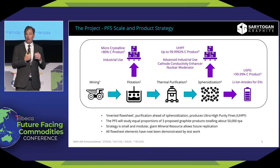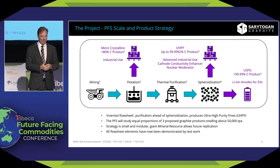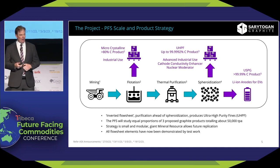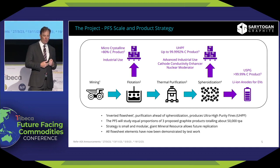But we're going to make about 50,000 tonnes of graphite concentrate each year, and we're going to send those graphite tonnes into 3 different markets. Initially, a lower value product for industrial uses, for things like steel refractories, for rubbers, for brake linings, for greases and lubricants. So that's one product we'll make.